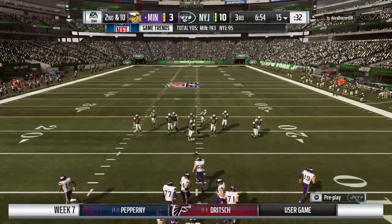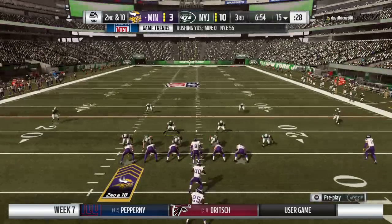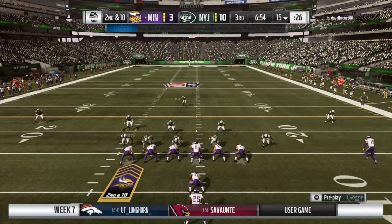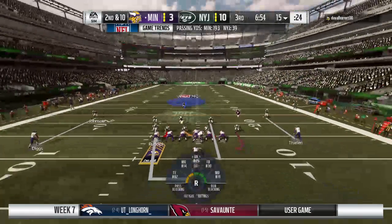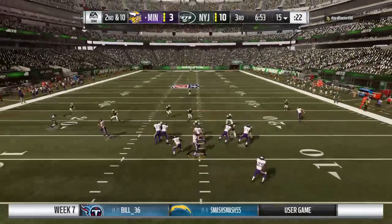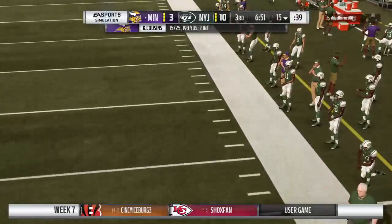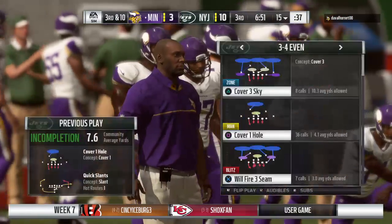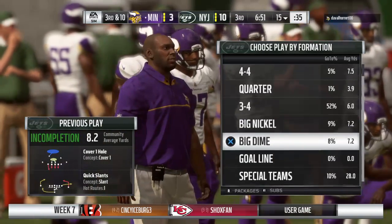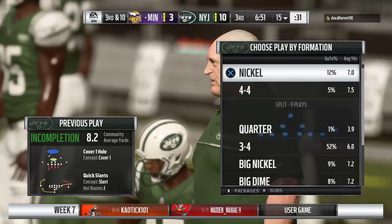So they'll come up after the incompletion for second down. Now Cousins. And his throw's going to be incomplete. He was looking for Adam Thielen there. Third down here. Well, pretty good coverage there, and both of these defenses, they've had good coverage throughout this one.